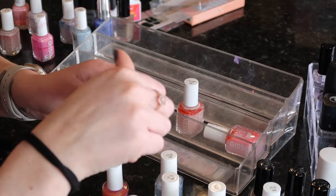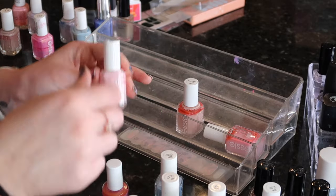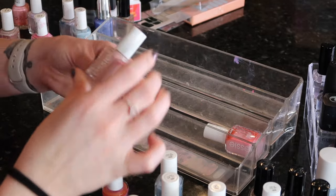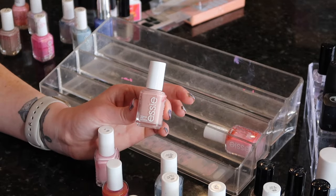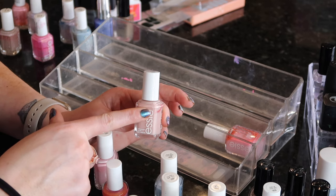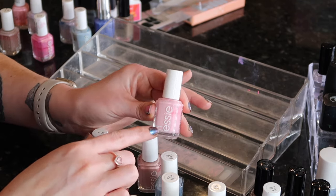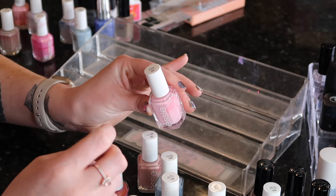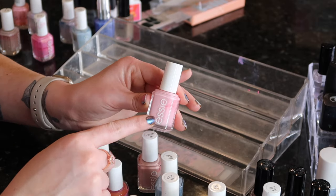Okay, I'm gonna keep this light pink in the shade Fiji. That one looks to be just fine. This is kind of like a light, cool toned pink. I will keep this as well. This is in Snuggle Is Real. And then last but not least, another baby pink sort of shade, but a brighter baby pink. This is in Moochie Moochie, and I will keep that.